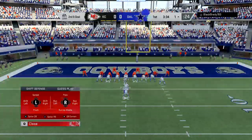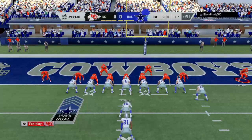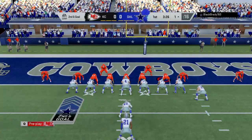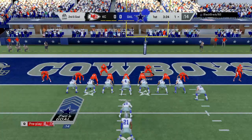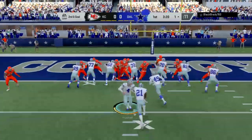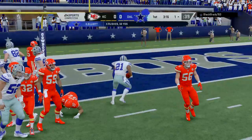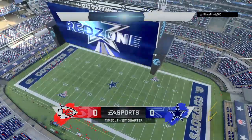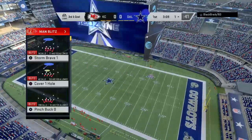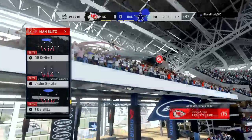Another shot from the 1 on second and goal. It's going to be a long day. Watch that. They'll try again with Elliott. And he is not going to get in as the big bodies stop him at the 1. Now here's a defensive timeout called by the Chiefs. They'll have 2 remaining as we step aside here in this first quarter.